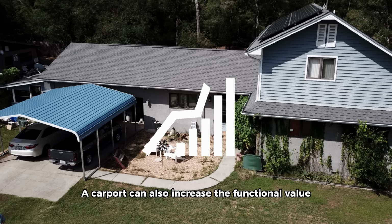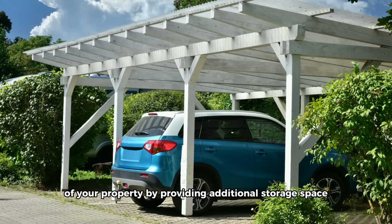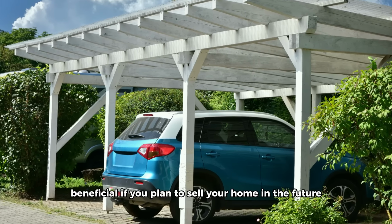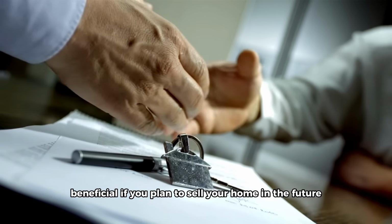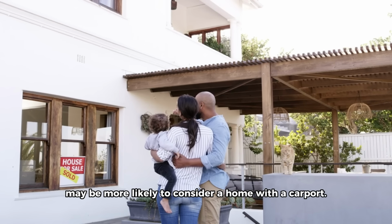A carport can also increase the functional value of your property by providing additional storage space and protecting your vehicles. This can be particularly beneficial if you plan to sell your home in the future, as potential buyers may be more likely to consider a home with a carport.